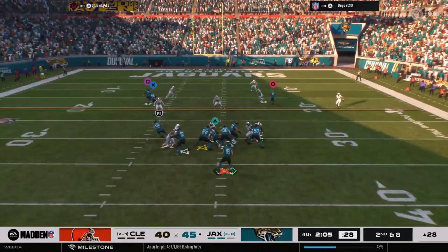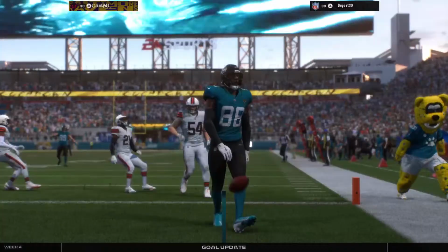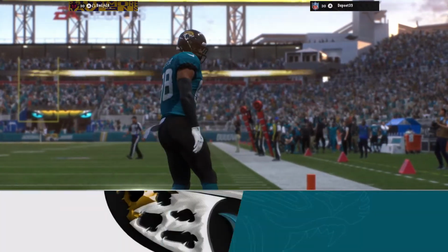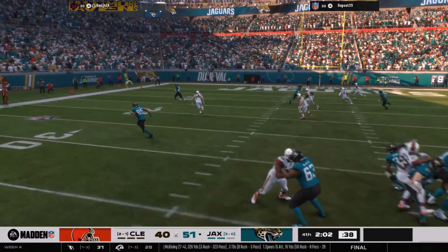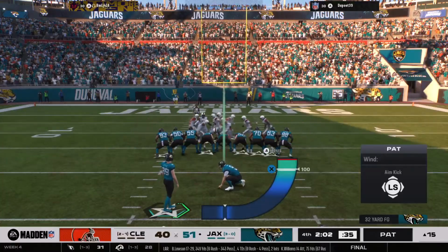Off the play action, it's Lawrence. Caught by the tight end, running that corner. Across the line, into the end zone he goes. Touchdown, Jacksonville. The Jaguars stretch it to a 2-score game in the 4th. Kyle Pitts with a touchdown. His 3rd through the air this game.